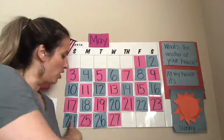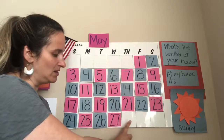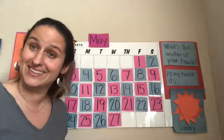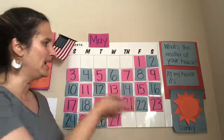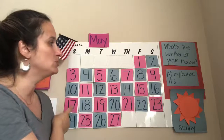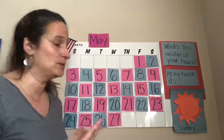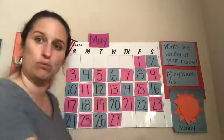So we know that we got all the way down to, let's see, this week we had 25, 26, 27. What's today? 28. Nice job. Good counting. Now, we have our numbers on here in order, but I do see that there's a pattern happening on here. It's a color pattern, and it's a pretty simple one. It goes pink, blue, pink, blue, pink, blue, the whole month through.